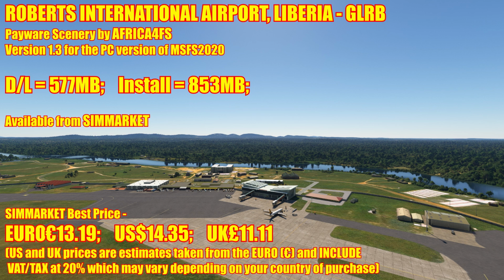And this is version 1.3 for the PC version of Flightsim 2020. And you've got a 2024 version available that's compatible. Download comes in at 577 meg, it installs at 853 meg, and you can get it from Sim Market. Currently the more normal price, which I think it reverts to tomorrow, is €13.19, which equates to roughly $14.35 US, or £11.11 UK.